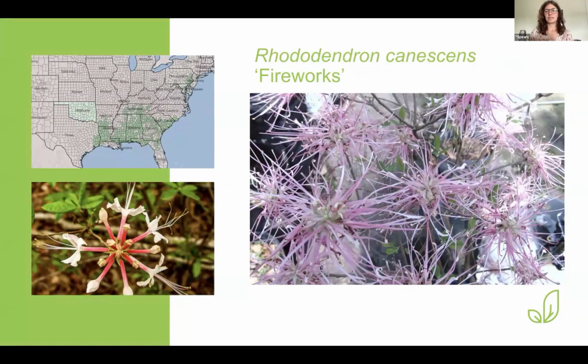And this is Rhododendron canescens 'Fireworks'. It's a spider form of Rhododendron canescens. And Alan Cantrell, who is an azalea collector and propagator, knew someone who found this azalea growing on a nearby property. And when he went to visit it, he noticed that it had been run over by heavy machinery, but it was still hanging on. And so he was able to salvage a few sprouts and successfully propagate it.